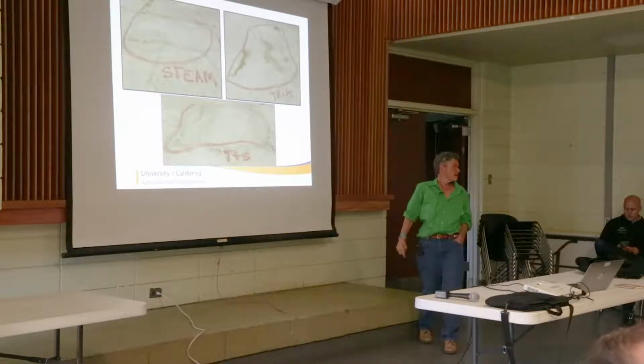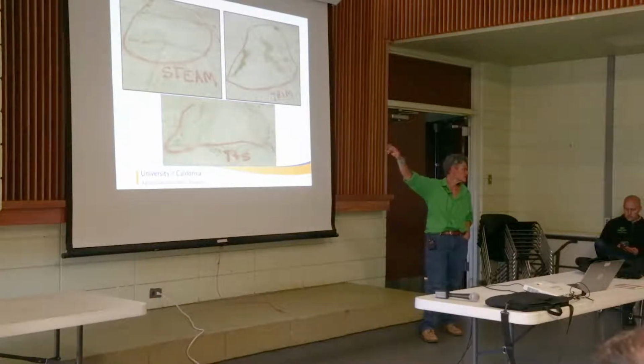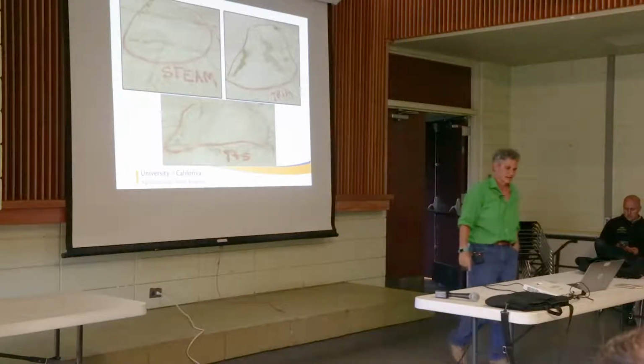This was, I think, probably four weeks. This grew a little slower because it didn't get any irrigation. It's in the summer. It was just whatever was in the parking lot.